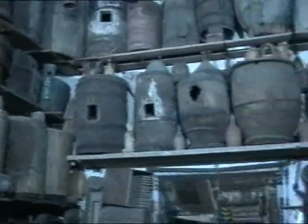And all around are containers for the wine. That's the roller. When you had the grain, when you sowed the grain, you pass it over with that roller in order to press it onto the ground, so that the birds wouldn't eat it.